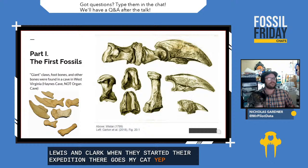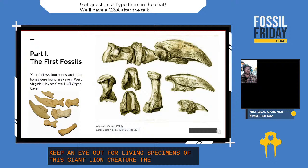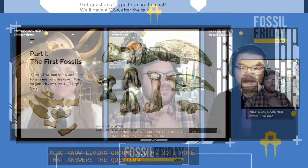to keep an eye out for living specimens of this giant lion creature, as they expected. Unfortunately, he was wrong. There was no giant lion, and there were also no living ground sloths. So I hope that answers the question. It's just because of Jefferson's personal beliefs and ideas about how nature worked.